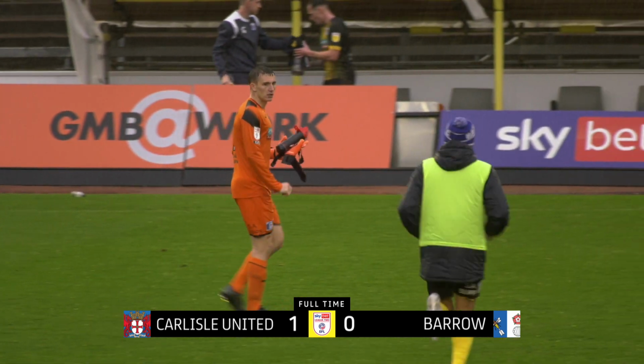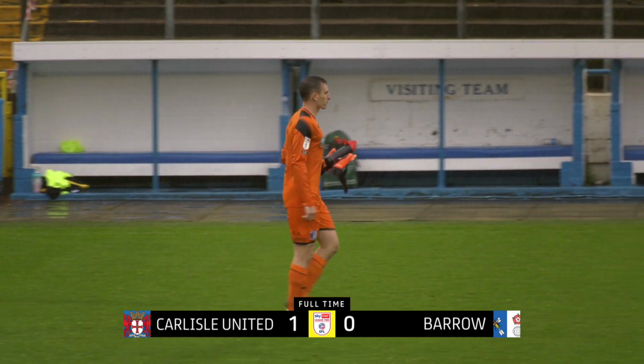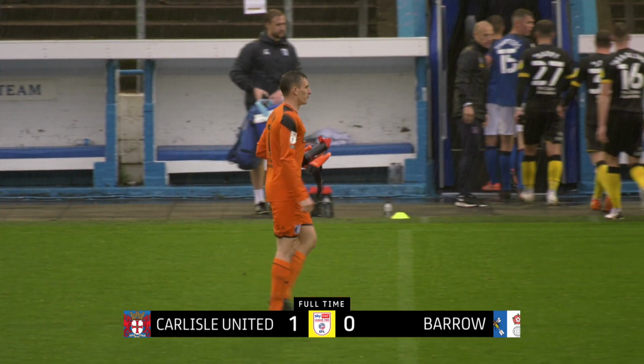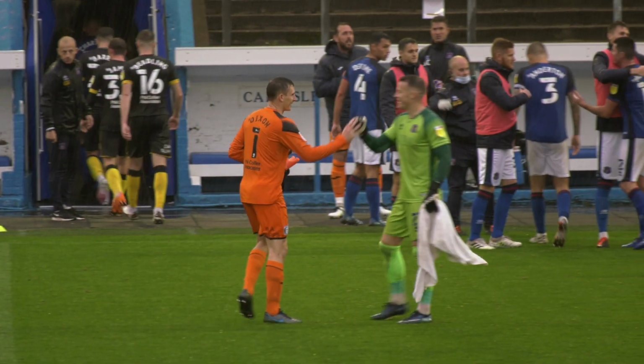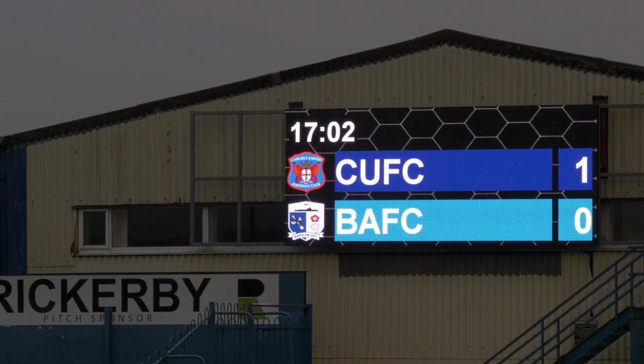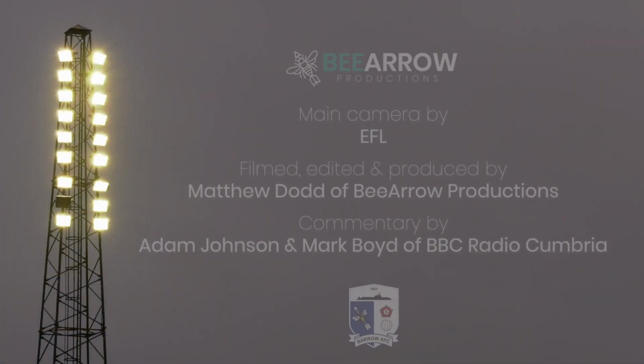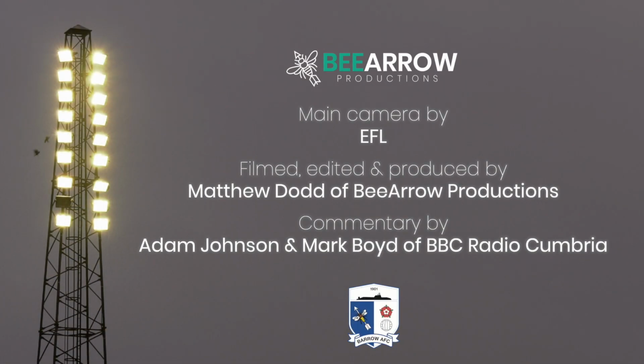Yeah, unfortunately, the game today isn't the one that Barrow wanted. The first Cumbrian derby of the season. The bragging rights are going to the home side, because despite a hard-fought battle in the second half, Barrow could not find themselves a way back into the game despite being against 10 men, and Carlisle United take the 3 points. It's finished here at Brunton Park. Carlisle United 1, Barrow 0.